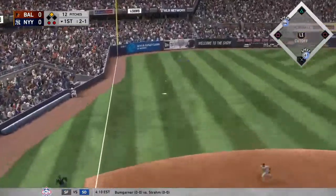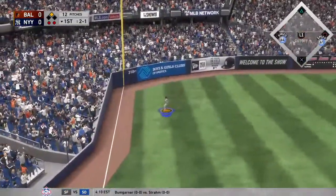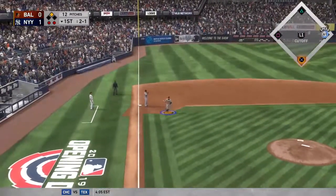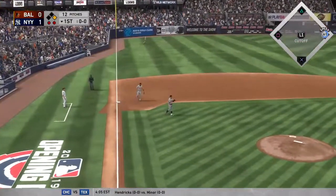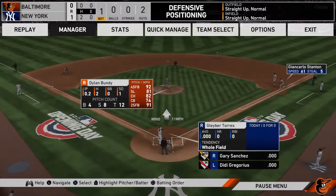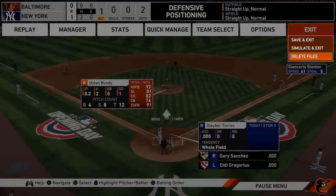Line drive to left. That's in there. Base hit. Judge is on his way home. And the run will score as the Yankees grab the early 1-0 lead. What a frustrating inning from a pitcher's standpoint, Hero.